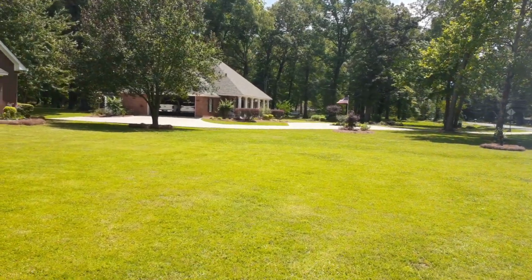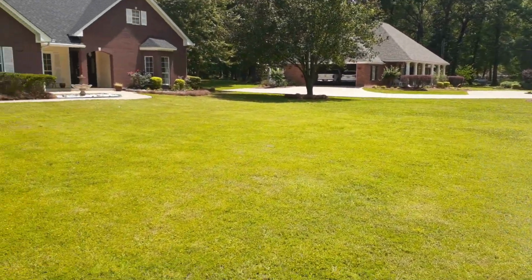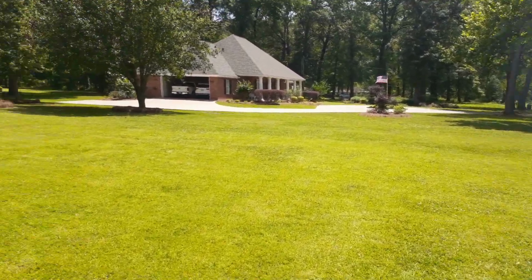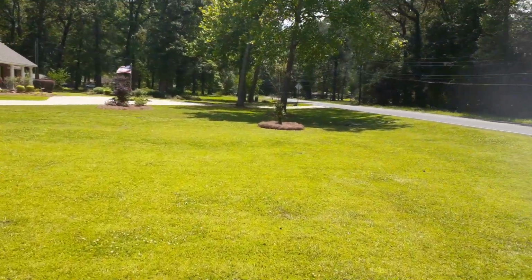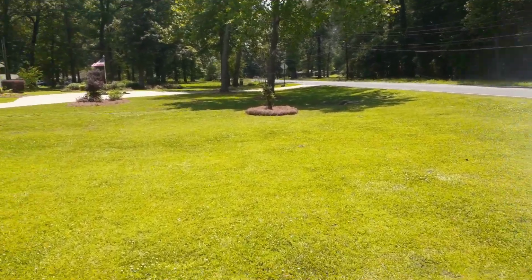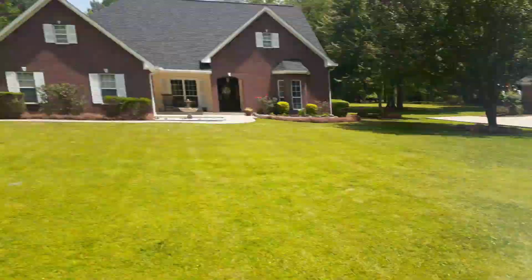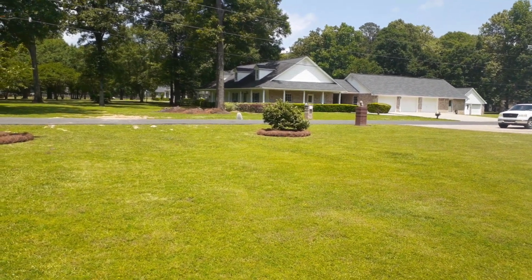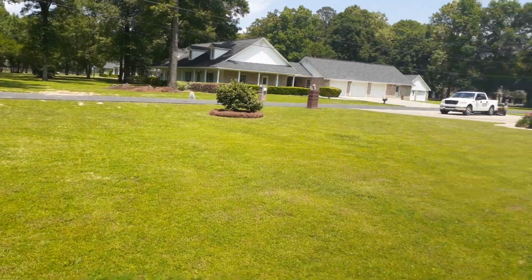The house right there, they did there. This is one of our lawns. They did theirs about 2 weeks ago. So now, right here, they want theirs done. The guy right there in that house, he walked over and wanted to know how much would it be for me to do his.